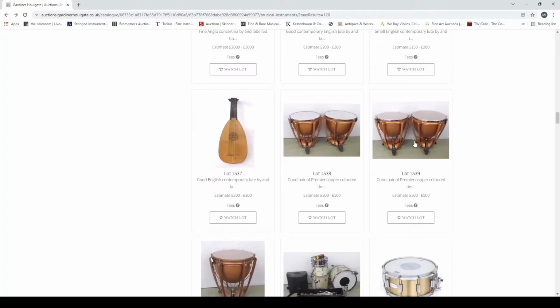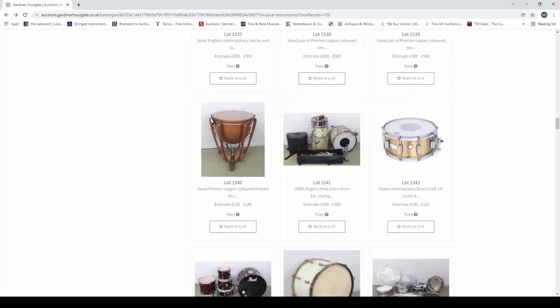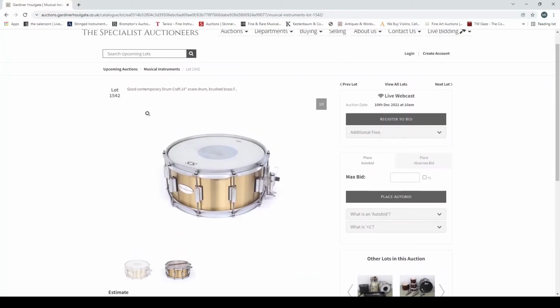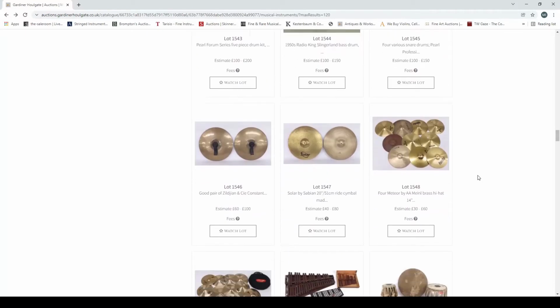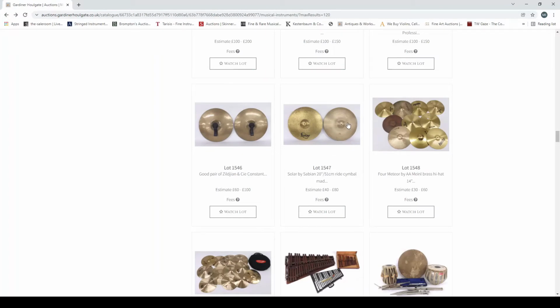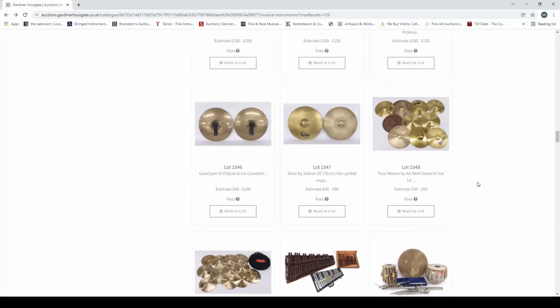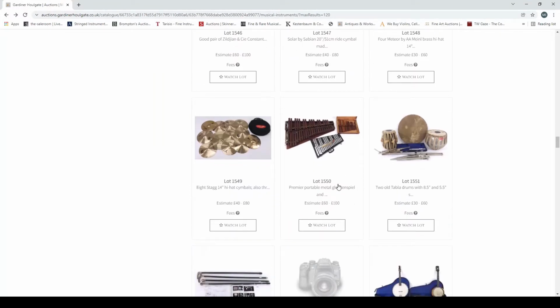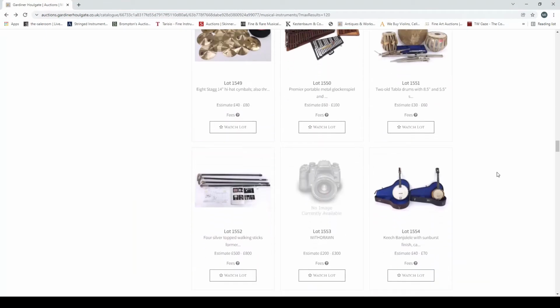Some timpanis there, more Premier timpanis. Another timpani, 1960s Rogers 3-piece drum kit, contemporary snare drum by Kraft, Pearl Forum Series 5 drum kit, 1950s Radio King Slingerland bass drum, various drums and skins, Zildjian cymbals, Solar by Sabian 20-inch ride cymbal, and also another Sabian medium ride, a whole load of cymbals there, more cymbals, Premier portable metal glockenspiel, and two wooden xylophones, two old tabla drums, and some other bits.